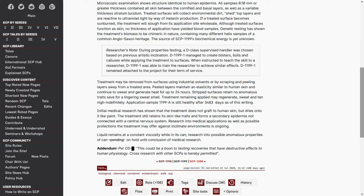Researchers note: during properties testing, a D-class supervised handler was chosen based on previous artistic inclination. One managed to create blisters, boils, and calluses while applying the treatment to surfaces. When instructed to teach the skill to a researcher, one was able to train the researcher to achieve similar effects. One remained attached to the project for the term of their service.